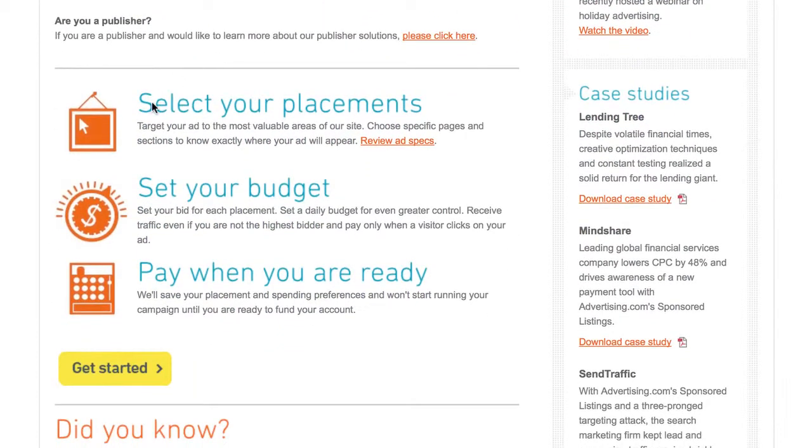Basically, 3 steps. Okay, you select your placements, where you want your ad to run, what networks, what sites. Okay, you set your budget. Remember that budget thing, right? Per day, how much money you want to spend per day. And I recommend you start low, especially if you're just getting started, and you pay when you're ready.